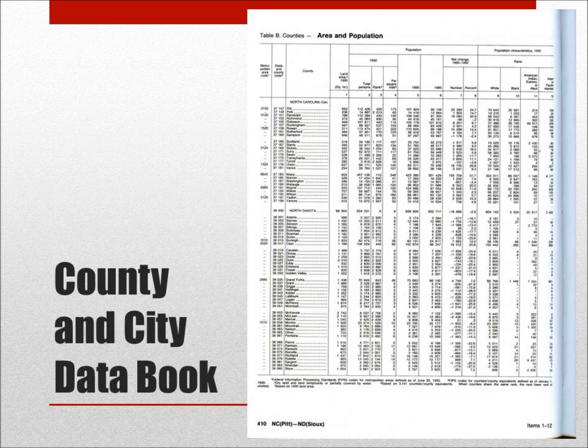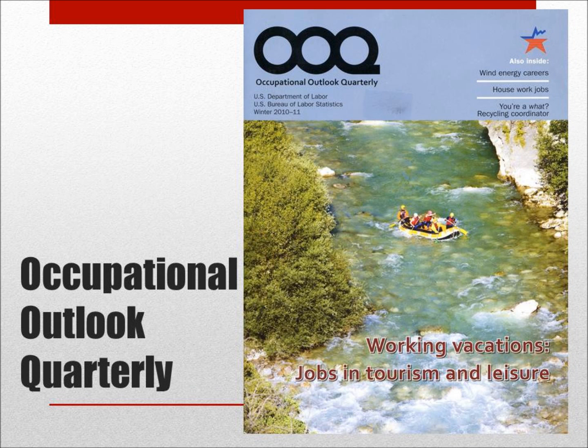The County and City Data Book is compiled by the Census Bureau, just like the Statistical Abstract. Its statistics are about counties and cities and deal with housing, population, retail trade, crime, agriculture, education, and employment. Generally, there's more statistical information for counties than cities. The latest edition that we have in the library is from 1994, but there is an electronic edition of the 2007 edition available freely online.